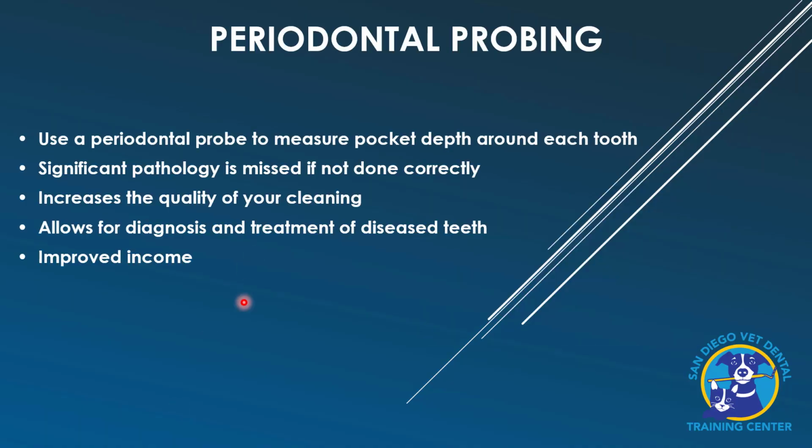Probing is to measure the pocket depth around each tooth. You will miss it. You cannot rely on the look of the gingiva to determine if pockets are there. This will increase the quality of your cleaning, allow for diagnosis so you're going to treat patients more effectively, and it's also going to allow you to create some more income.